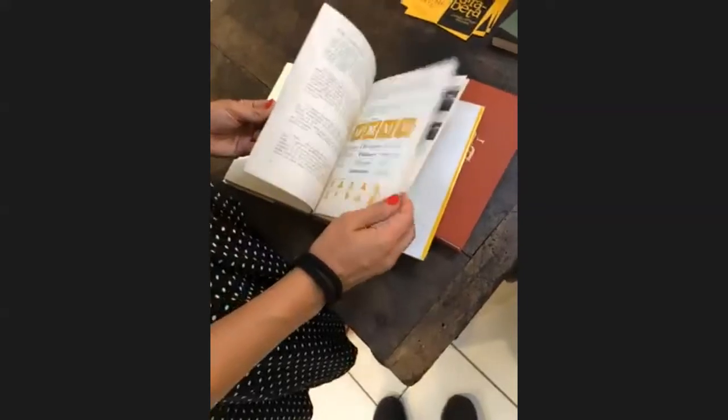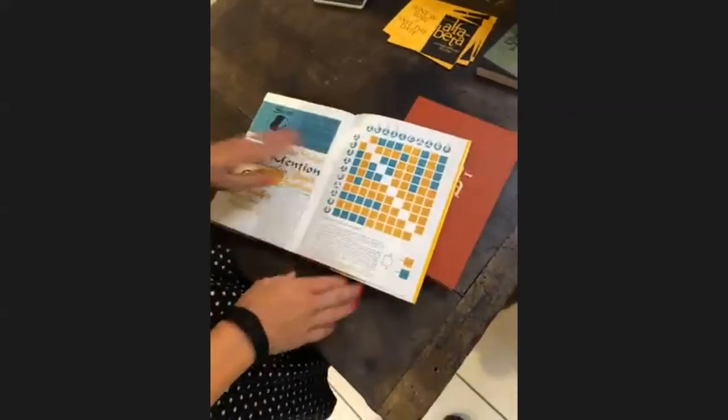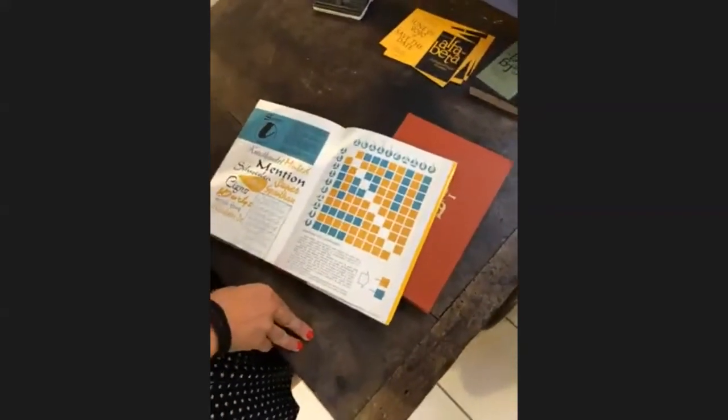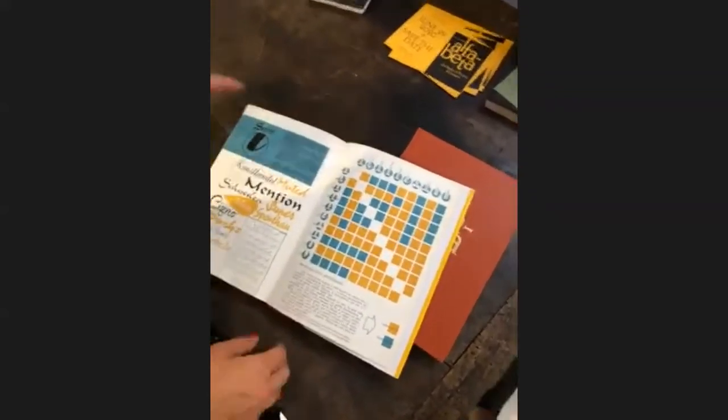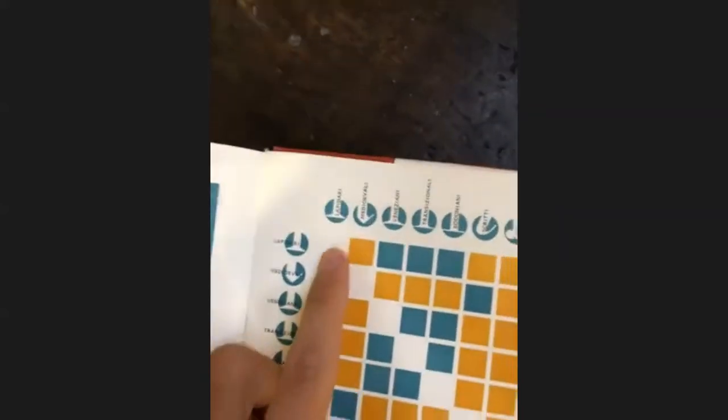And for us he is a key figure of 20th century type design, because he was working a lot in type design, but also in trying to explain typography. So he wrote this book trying to explain all the different categories of typefaces. So this is the classification he worked on, trying to make people understand how to match different typefaces.